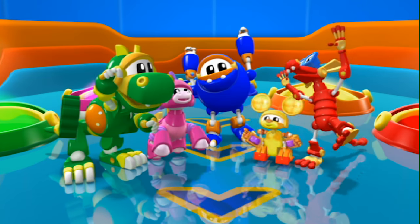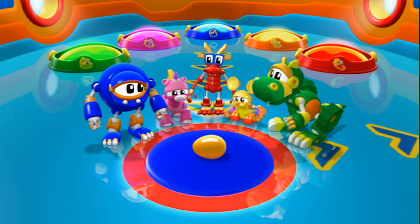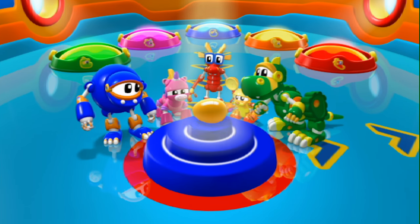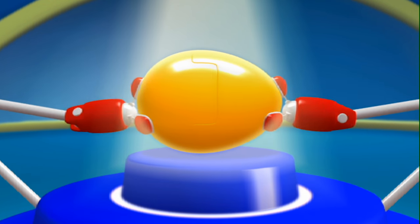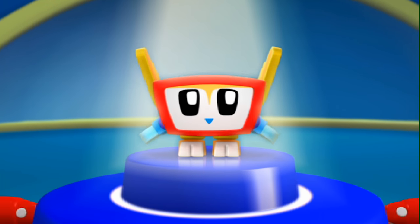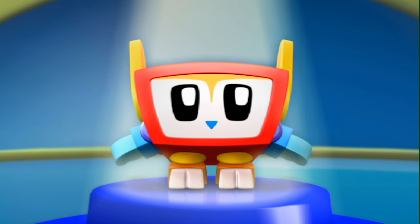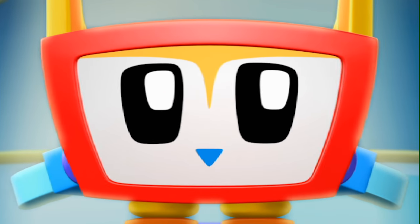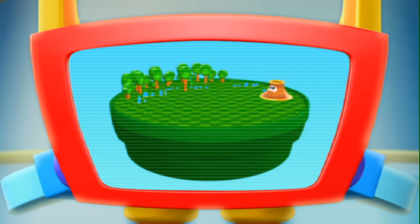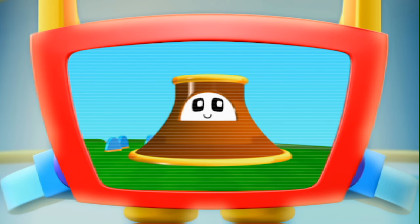Mechanical Mission Time! Good morning, Animal Mechanicals! Good morning, Island Owl! Very big mission today! Excellent! Great! Your destination is Balloon Volcano Island! A volcano! Cool! Not just any volcano.